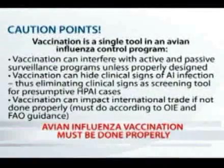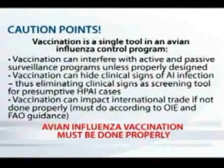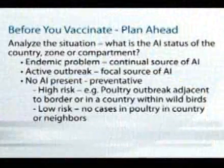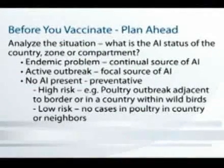And therefore, any time a vaccination program is under development, it should be done according to those guidelines developed and published by OIE and FAO to assure that the surveillance will adequately detect infection in vaccinated flocks. To emphasize, avian influenza vaccination must always be done properly in the proper context of the risk as well as the proper context of how the application is in the field. But before you vaccinate, you must plan ahead. You must analyze the situation, determine what is the avian influenza status of that country, zone, or compartment. For example, is the infection endemic?